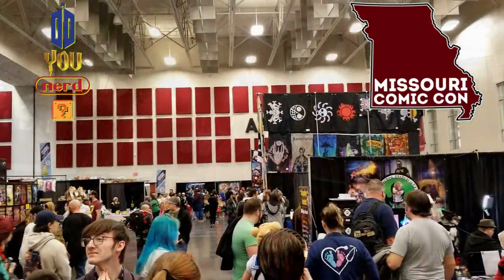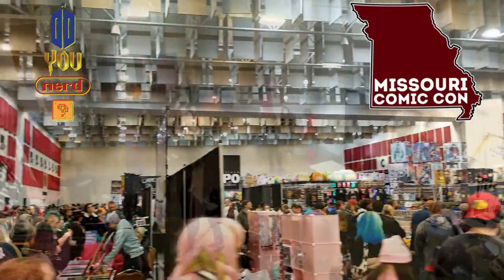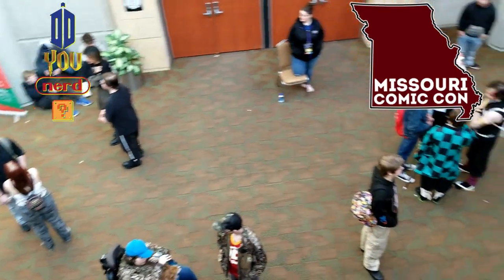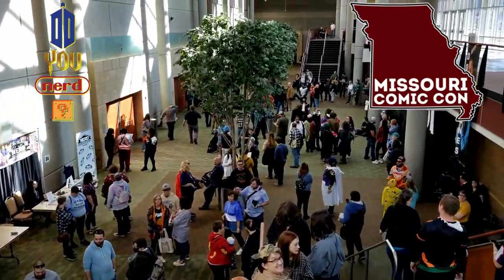It's always kind of neat, a little fascinating, to see how somebody else sets everything up and how they utilize that space. Because in all honesty, that Expo Center has a lot of space, but some of it's kind of partitioned off a little weird for conventions, unless you utilize each space for specific things.